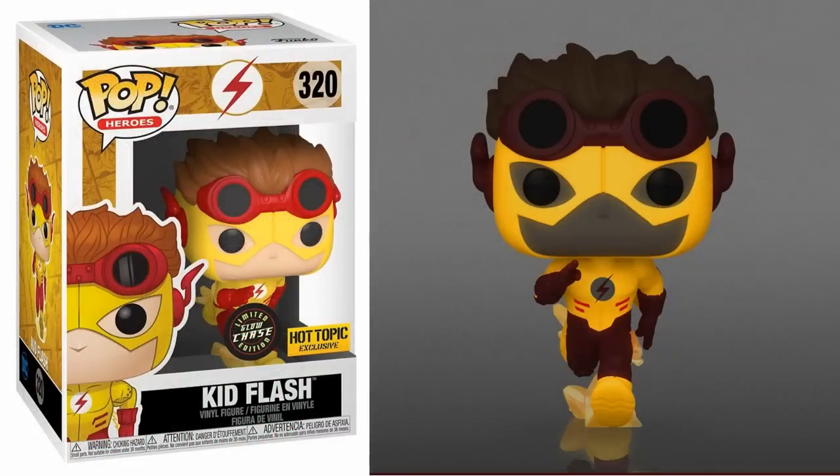And then Kid Flash is on the way with a glow-in-the-dark chase variant here with Hot Topic. Looks absolutely amazing. I do kind of wonder why there is no image right now of Kid Flash out of box without the glow. I'm not sure what is going on with that, but regardless, this is a very cool looking Pop, and as a DC fan, I would absolutely love to get my hands on this.